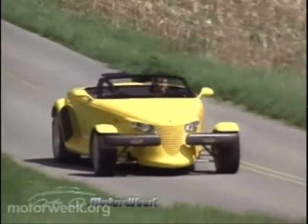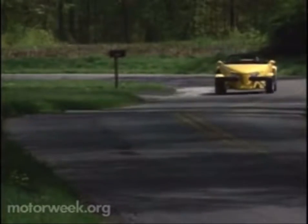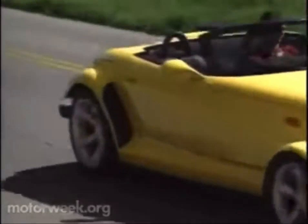A heady blend of '50s attitude and '90s high technology, the Prowler is just the ticket for a cruise down memory lane. And unlike many hot rods of old, you won't have to rely on your lucky St. Christopher medal to get you there and back in one piece.